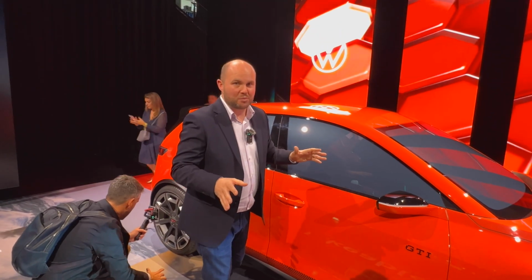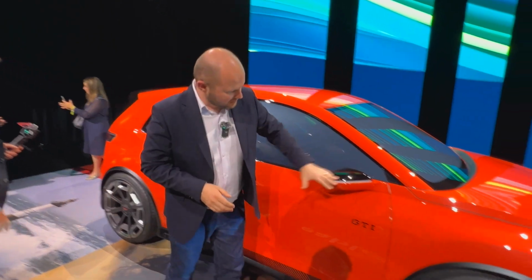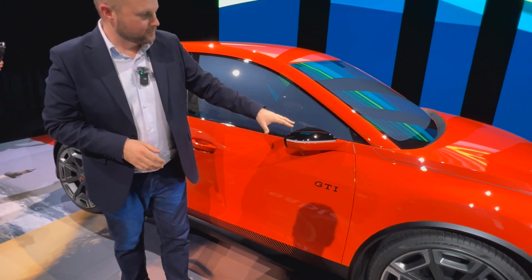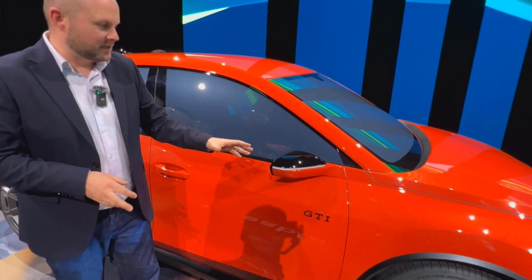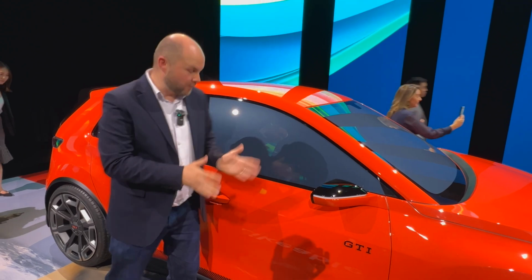Like a lot of these world premieres, everybody is just trying to get a first look at the car. Will these make it into the actual production vehicle? Quite possibly. They're a little bit unusual in terms of design for what Volkswagen are currently doing, but this is a glimpse into the future. This car will not be on sale until 2025.